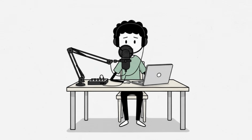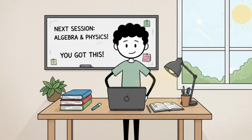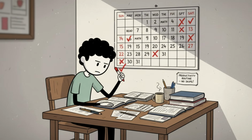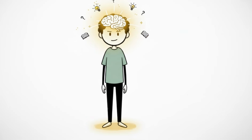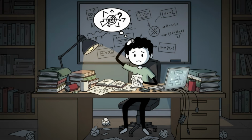Now let's move to the next rule, and this one is followed by many toppers. Rule 5. Daily revisions. One of the biggest mistakes students make is not revising daily. They study a topic today, but they don't look at it again for weeks. And when exams come closer, everything feels completely new again. Why does this happen? Because our brain naturally forgets information over time. If you don't revise something, your brain assumes it is not important and slowly removes it from memory.